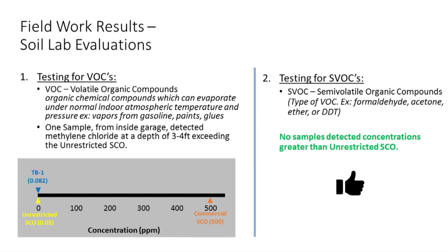When testing for SVOCs, these are semi-volatile organic compounds. Some examples are formaldehyde, acetone, ether, or DDT. No samples tested were detected at concentrations greater than the unrestricted SCO.